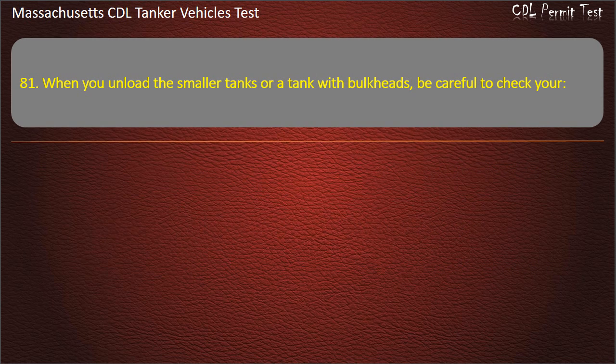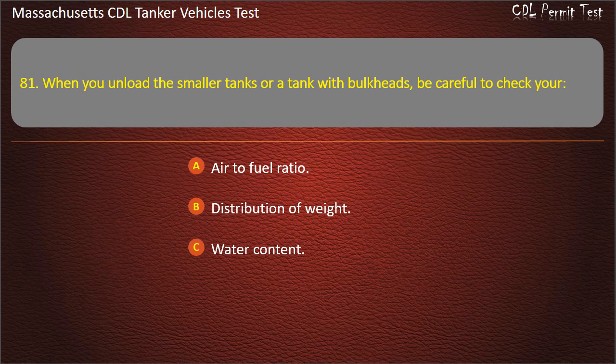Question 81. When you unload the smaller tanks of a tank with bulkheads, be careful to check your air-to-fuel ratio, distribution of weight, water content. Answer. Distribution of weight.